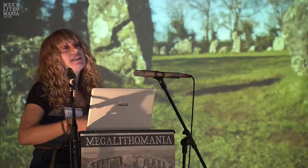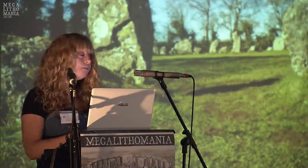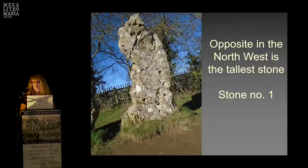So from the centre, you would have seen the moon rise, and if you turned around, you'd be facing the largest stone in the Rollright complex. So this is the largest stone in the counting position. It's stone number one. And it literally is opposite that lunar alignment. So if the person or the group of people in the middle of Rollright, back on the day of that moonrise that only happens every 18.61 years, the moonlight would be targeting that stone. So it's a very special stone. It's placed in the northwest. And we're going to see in this presentation why the cardinal directions are very important in terms of energy.